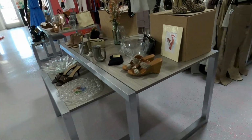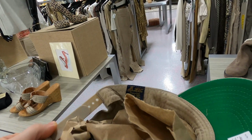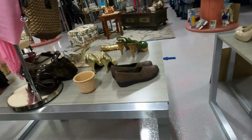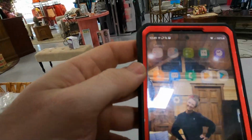On the way, you know, I have to pick up a hat or two just to see exactly what the hat is, made in the United States or whatnot. That one wasn't, so I kept on walking to the front. And as you can tell, this place is really, really clean, displayed very nice, and just a nice place to shop for sure.